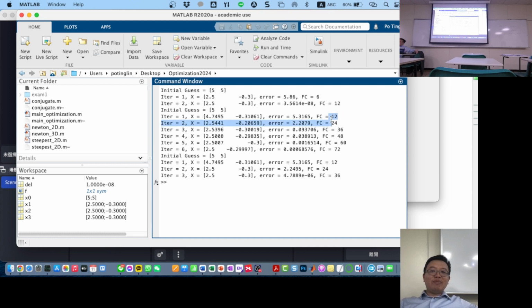But if you use steepest descent, you realize this zigzagging is not effective. The conjugate gradient is great because it doesn't require you to compute the Hessian and still has pretty good efficiency to find a solution. Even though it looks like you need more function calls per iteration, when the Hessian is large, maybe it becomes more effective for the gradient.